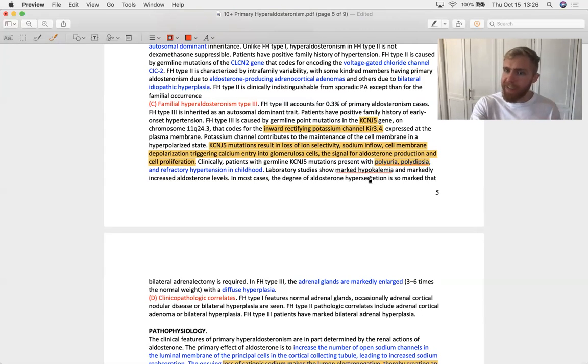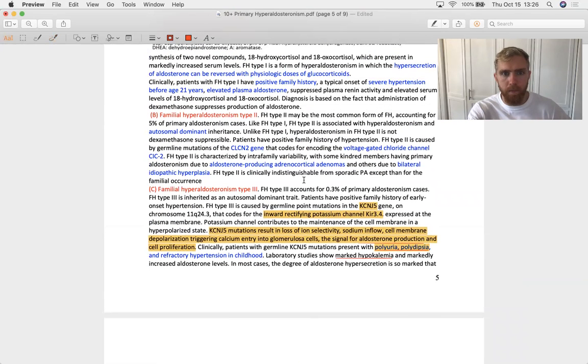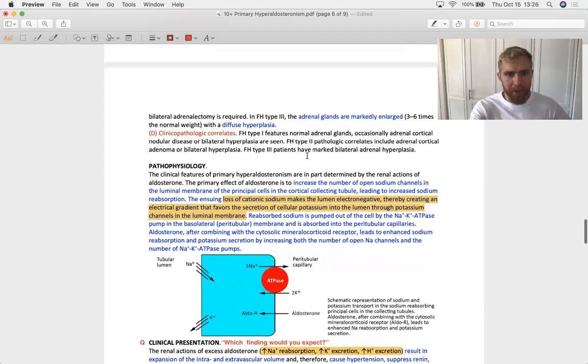So as a result, because whenever this channel is active, its activity triggers aldosterone production. So if sodium and calcium can also activate the potassium channel besides just potassium, it's going to be overactive. So you will make too much aldosterone, hence the hypokalemia. And these patients are going to have polyuria and polydipsia because they're going to be losing a lot of water due to losing a lot of ions in the urine, I assume. And they don't really tell you anything about type 2 in terms of making that diagnosis. So I would say you probably won't get tested on that.